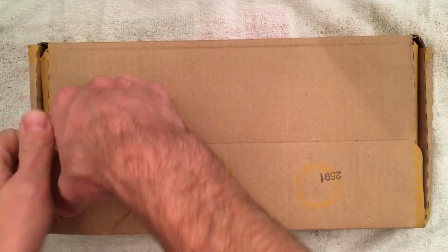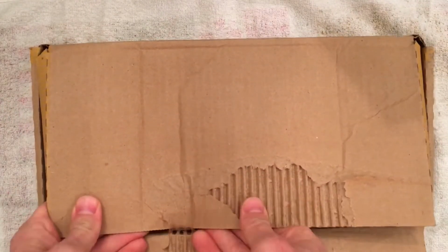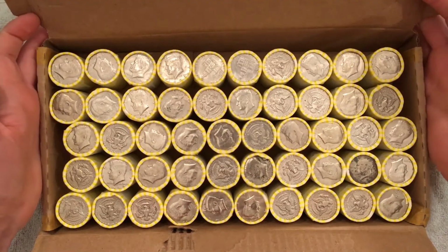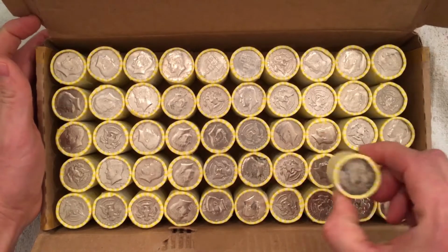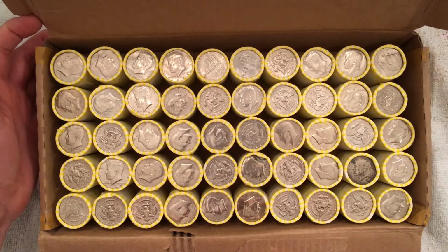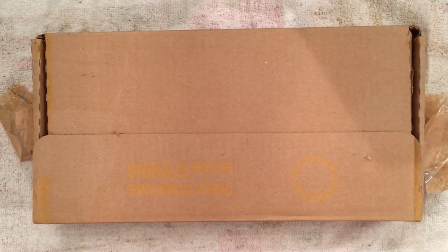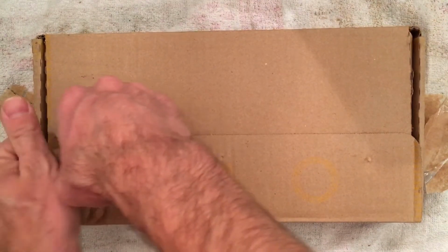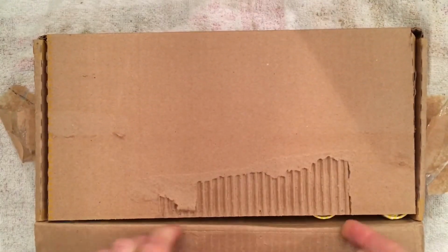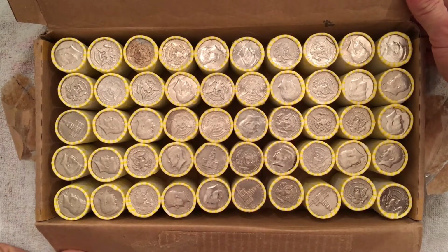Let's take a look at box number 1 and see if we have anything on top. Got some dirty coins, but I do not see anything on top. So let's get into these and I'll get back to you if I find anything. So I didn't find anything in box number 1, so let's look at box number 2. And again, I don't see anything standing out, so we'll get back to you if we find anything.